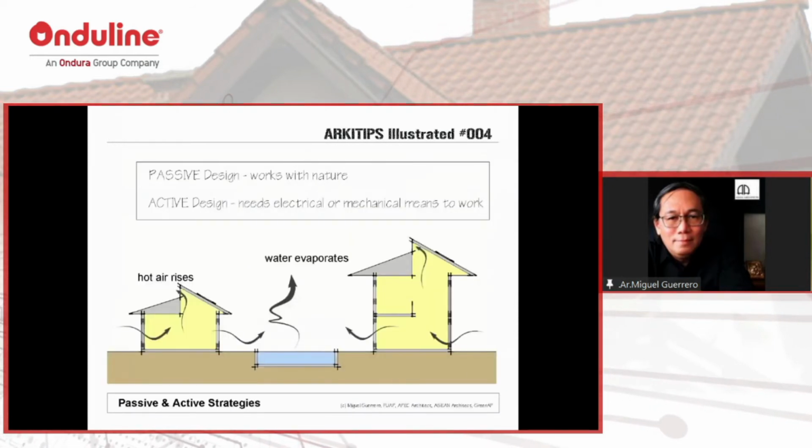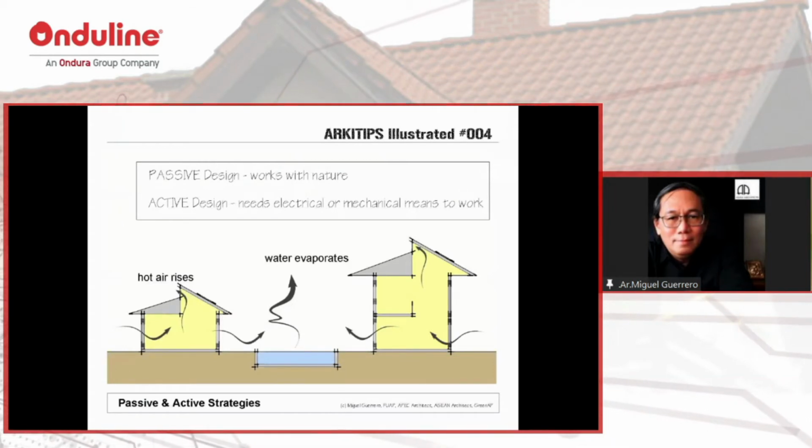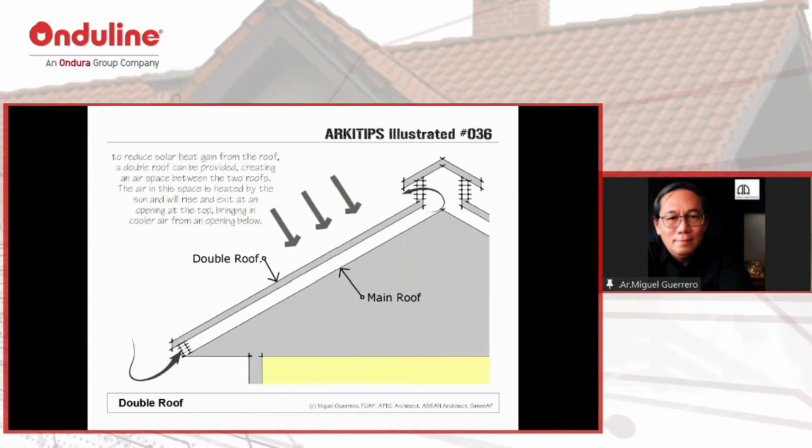Now, how does hot air move around? Because remember, we're looking at thermal comfort. Hot air will always go up. So therefore, if you're going to design something in the roof, make sure that there's a way for it to get out.